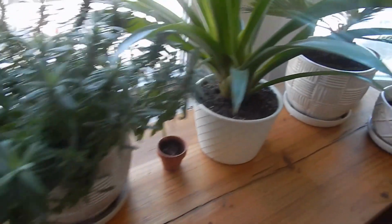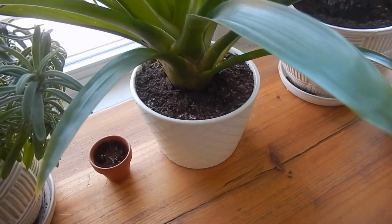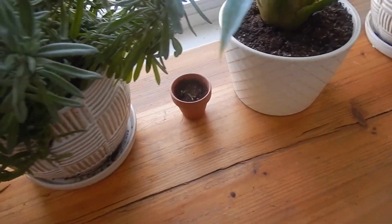So yeah, those are my little plant small garden, and once I get the rest of the stuff in, I'll do an updated video, and you can see how I really intend to display it. But yeah, so those were all the things that I've been enjoying lately.